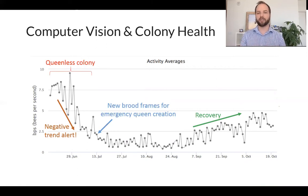This is particularly relevant when monitoring two hives within the same apiary, since seasonal and weather variations can be factored out. In this example, computer vision flagged a negative trend well before this was visually obvious to a beekeeper on the outside of the colony. The heartbeat spike had been in decline, and this hive had become queenless. We intervened by providing a frame of brood. The colony was able to raise an emergency queen, and you can see it recovered over a period of a few months.